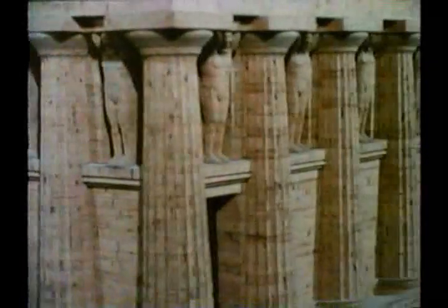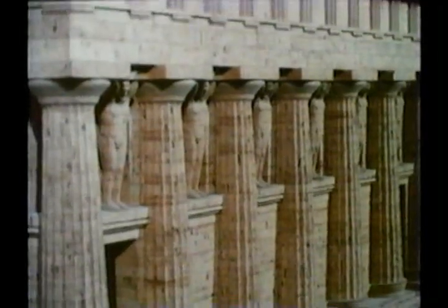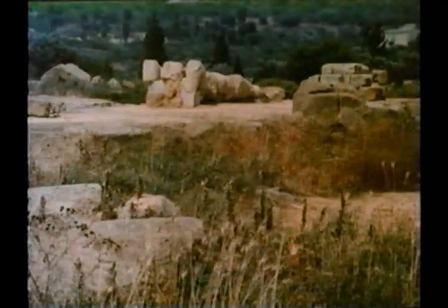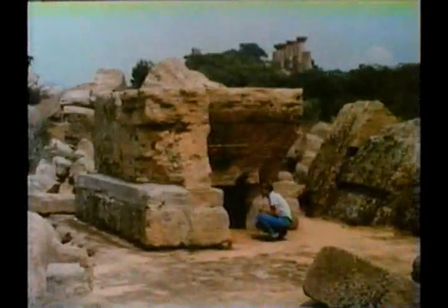It is believed that many thousands of Carthaginian prisoners taken in 480 BC at the Battle of Himera were forced to work on this temple, and that the Atlas figures symbolize them. This temple was a victory monument. It was still unfinished when 75 years later, the Carthaginians took Akragas and destroyed it. Earthquakes completed the ruin.